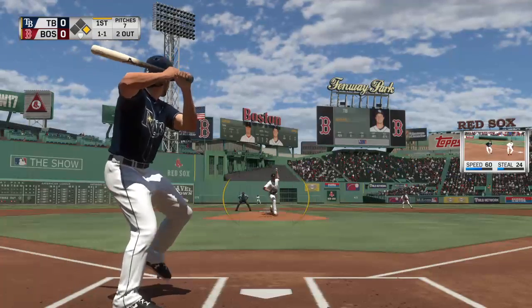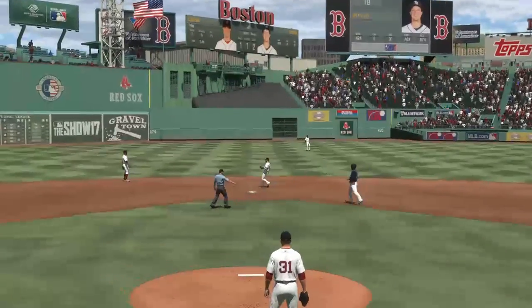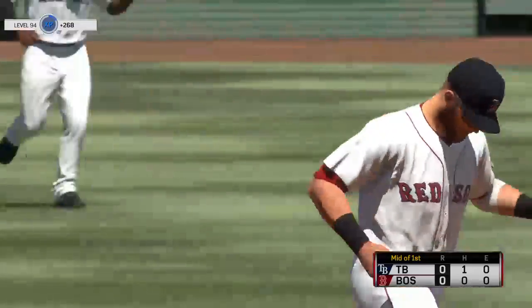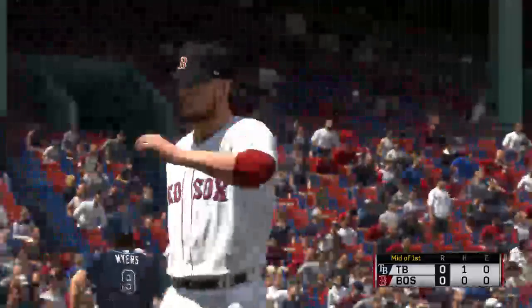He's set. Here comes the 1-1. Towards second, but this is right to Pedroia, and the inning is over. So strong top of the first for the lefty John Lester. Tampa Bay nothing. Red Sox coming to bat. You're watching Major League Baseball: The Show.